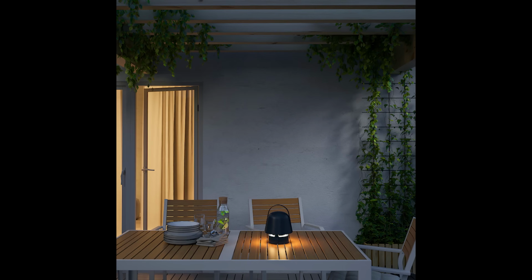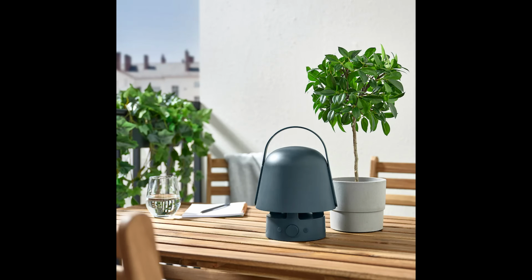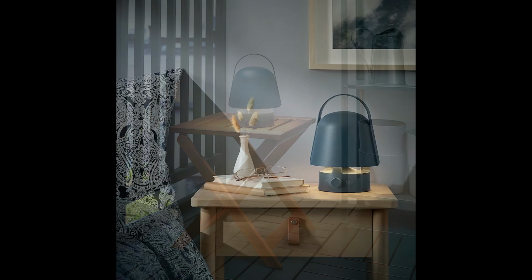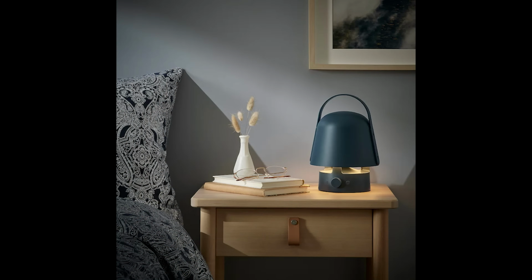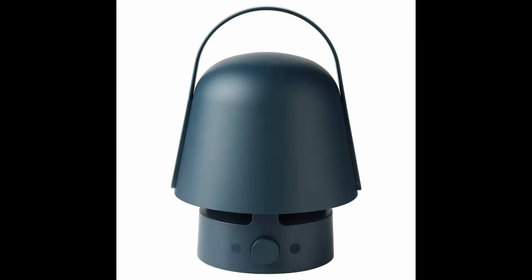Every speaker that we've ever bought from Ikea has actually been excellent quality. I haven't tested this one out, but it's on my husband's list now. I just think that when you're outside and you're having a great time, it's really nice to have some music going. If you don't have built-in speakers for your outdoor area, a little portable speaker like this is an affordable way of creating a luxury experience outdoors.